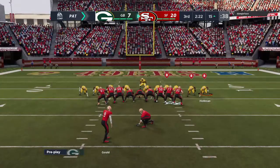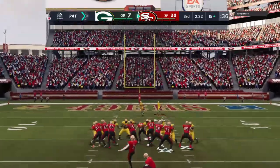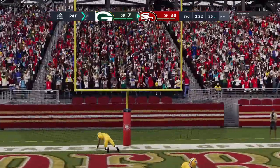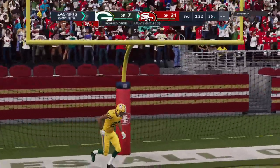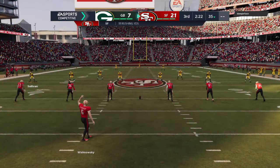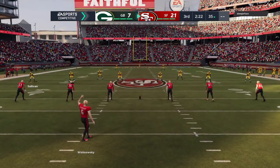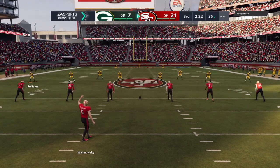Well, let's take it into the boxing ring. You talk about them commanding it, keeping the fight where they wanted to, whether it was in the center of the ring or putting them on the ropes because it was jab, jab, jab. And finally, the haymaker to put that drive away. Gold able to tack on the extra point, and it's now 21-7.